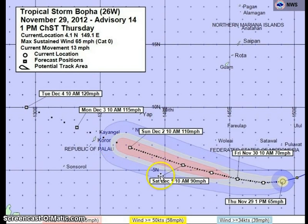And you can also see the wind swath being depicted on this map, and that would definitely put the entire island of Palau under the red shadings here, which would be the winds of 75 miles per hour, 64 knots or greater, which would be equivalent to a typhoon.